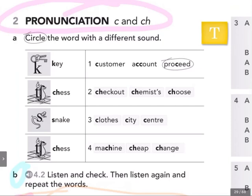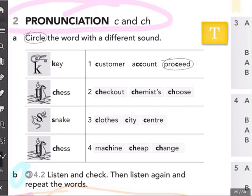Now, let's see. So the first group, we need to find the ones with k, key. The second group, ch, chess. The third group, s, snake. And the fourth group, ch, chess again. So pause the video, take a moment to find the one that is different, because right now we're going to listen and check. Are you ready?